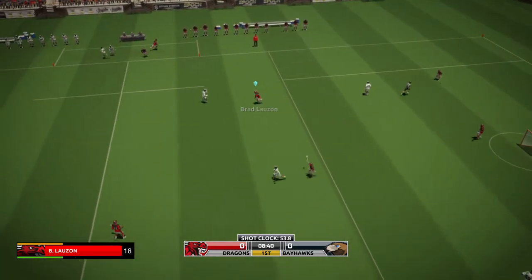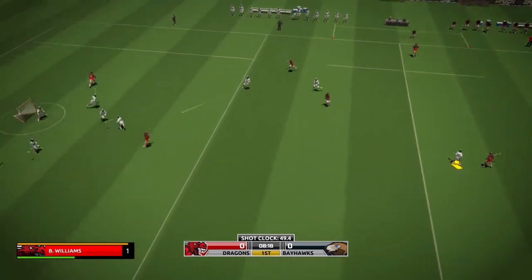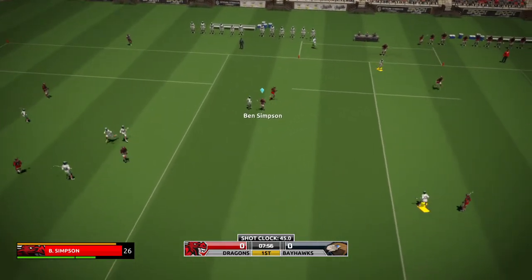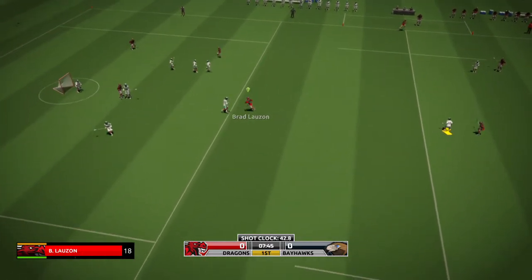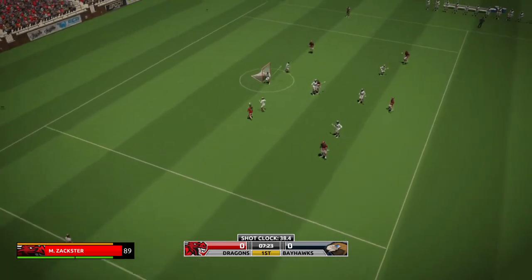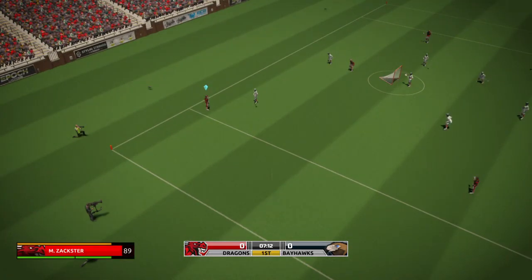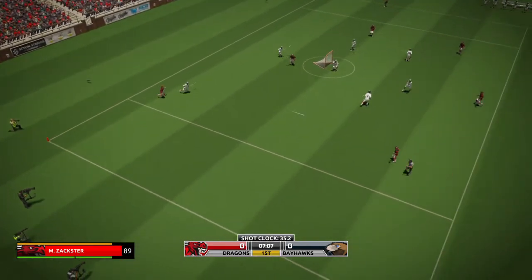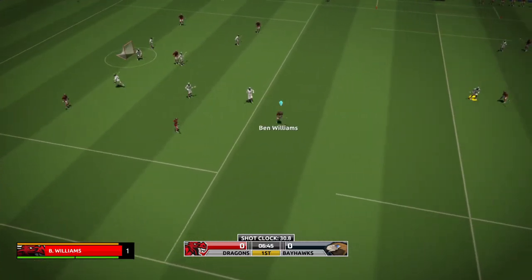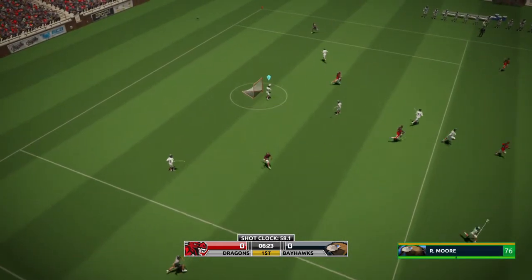Philadelphia with the chance now. White Horn. Ball side left. Zaxter. Ball side left. Lets one fly. Too wide on that shot. Red ball. The ball goes to the ground. And it's turned over. Looks to shoot and save.